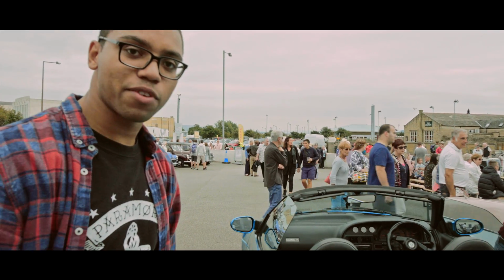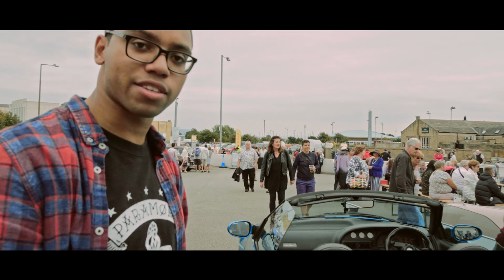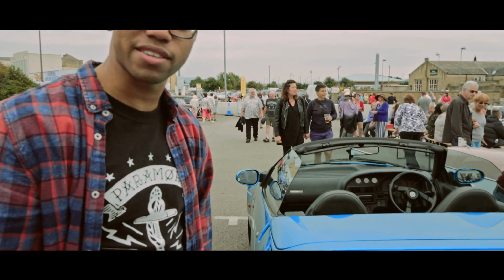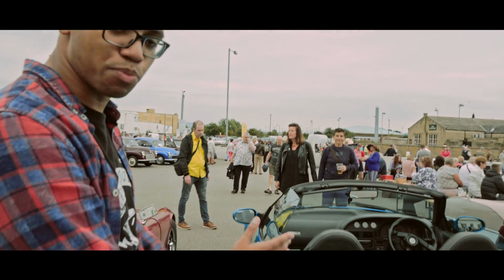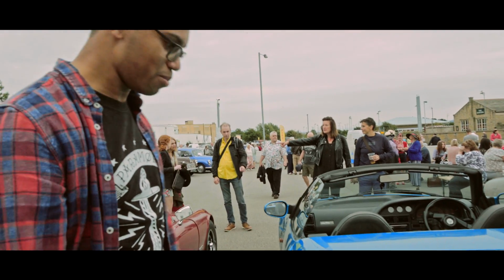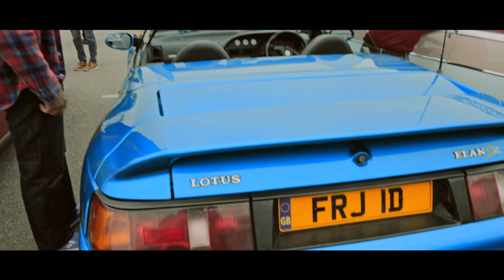This is the Lotus Elan from the late 80s to the mid 90s. This was one of the few front-wheel drive cars Lotus ever made, and as you know about Lotus, they're a company mainly known for making rear-wheel drive sports cars, so this was a bit of a shock really. But you can see that it looks really nice. And I love the inside of this car.